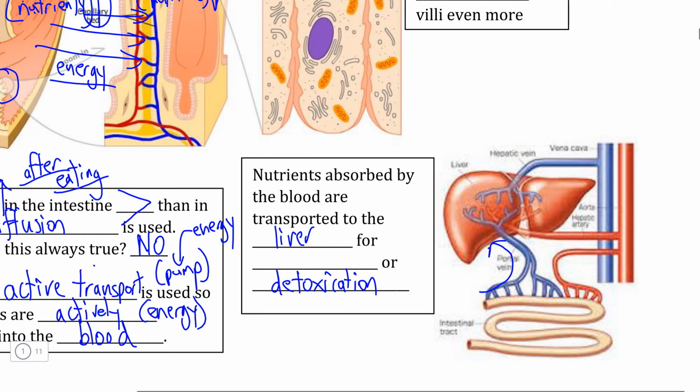So in the event when you've ingested food that isn't good for you, or nutrients that are not good for you, like alcohol, like caffeine, or large amounts of unhealthy nutrients like trans fats, these can be transported to the liver, where they are either broken down or converted into a less harmful form.